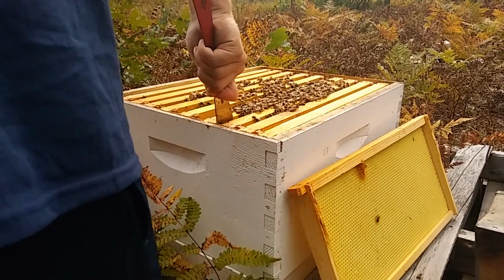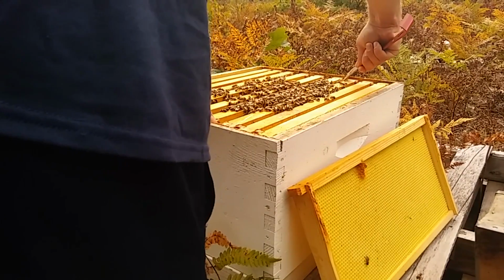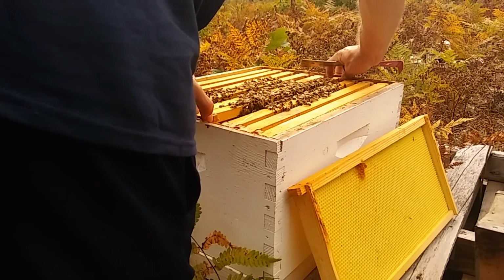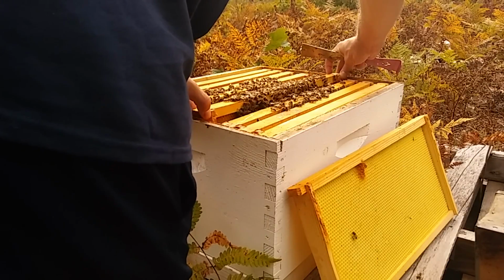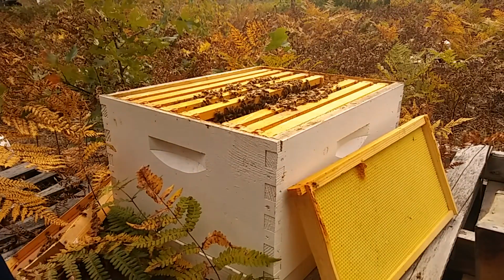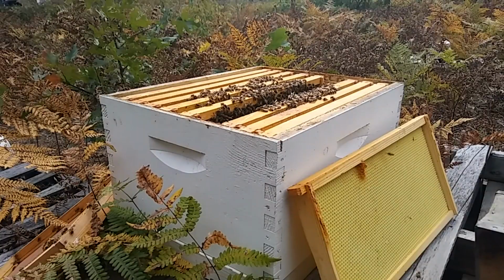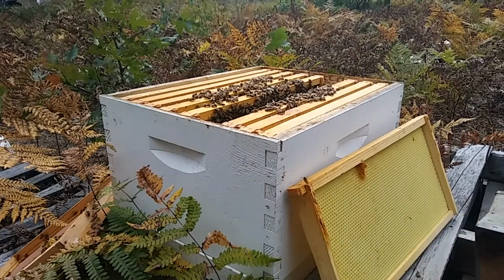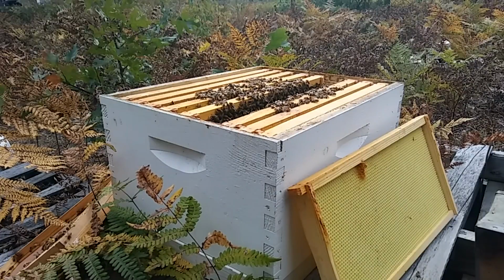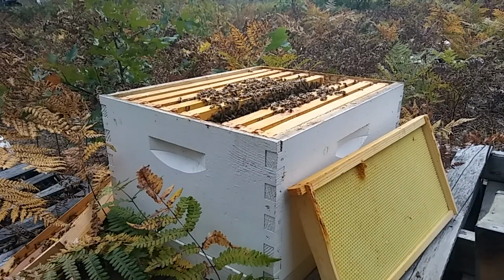Now, the question I have to answer at this point is, do I want to try to condense these? I'm not going to do it now. What I'm going to do now is put some food on them, see if I can't stimulate a little bit of brood growth. Not thin syrup. I'm not going to trick them into thinking it's spring, but sometimes you put a little bit of food on them, and that'll get them to expand for one last brood round.